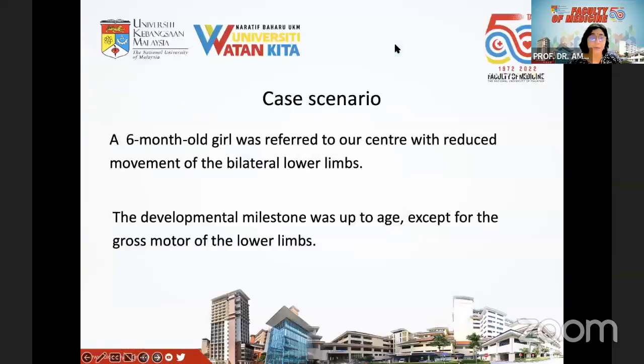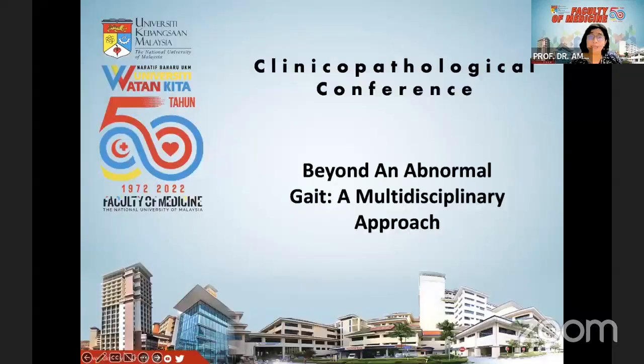It's with pleasure that my team will discuss a case of a child who presented to us with predominantly a gait and musculoskeletal problem. But we take this opportunity to highlight other underlying issues and the need for a multidisciplinary approach in managing this child holistically.